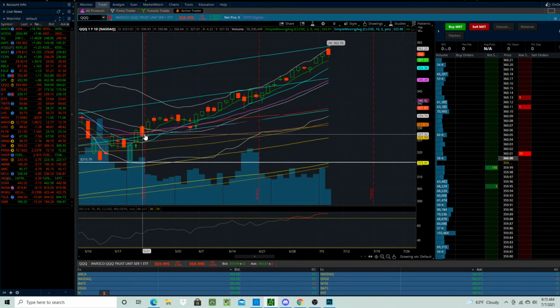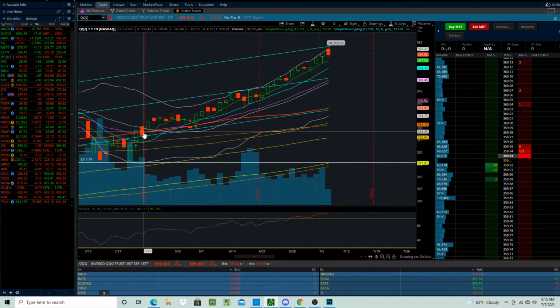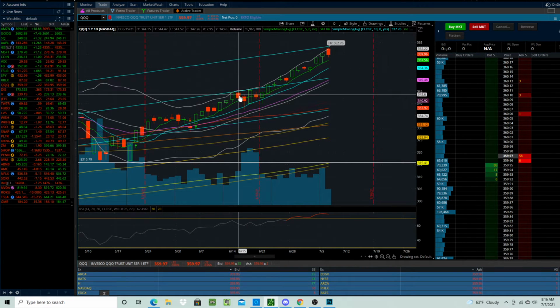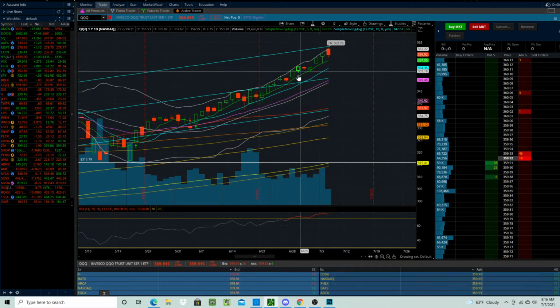The Qs, ever since we reclaimed this 50-day moving average, which is the red line on my chart here, we've been pretty much linear straight up, okay? Straight up. You know, a couple rest days here, straight up. Rest day here, back up. Rest day here, back up.